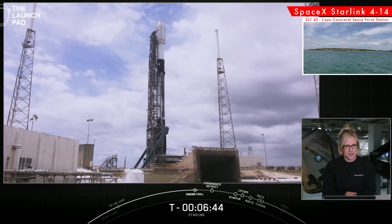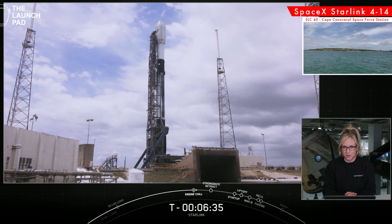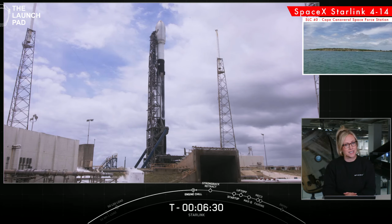As you may know, Starlink is a constellation of satellites operating in low Earth orbit and provides high-speed, low-latency internet to places all over the globe, particularly in remote areas where connectivity is limited or completely unavailable.